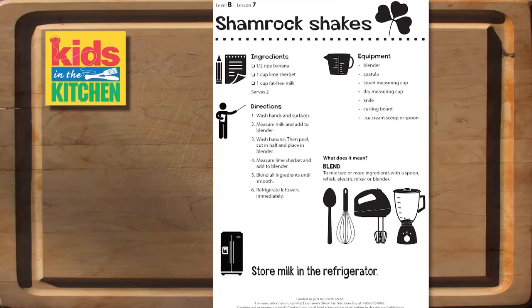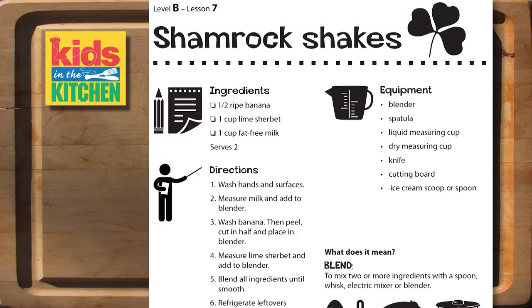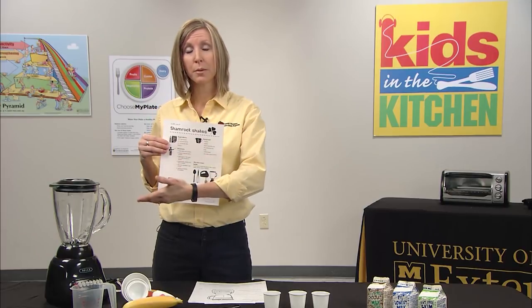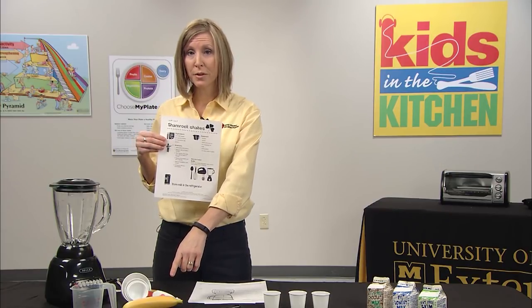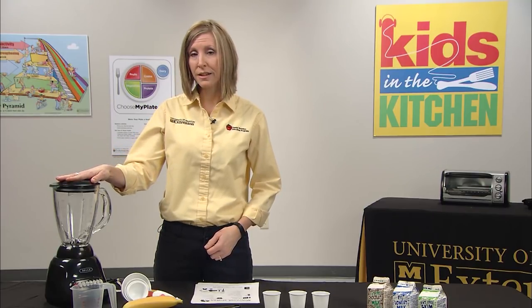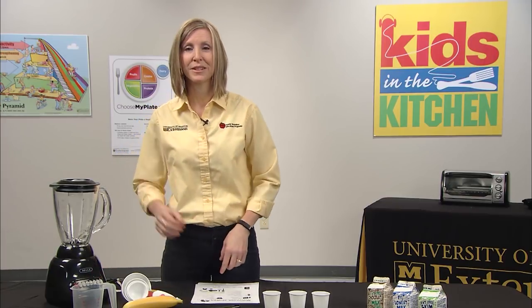Shamrock shakes. This is a pretty simple recipe today, but because we've had a lot of the other things, and if we incorporated the milk tasting, this is just going to be a nice supplement recipe for them to be able to practice their skills using the blender. And also, there's that banana from a previous lesson. Remember to wash the outside before they peel and chop that banana. All right, the word for the day on shamrock shakes is blend. We want to make sure that when they put all of their ingredients in, that they're properly blending. And that's one of the buttons on the blender.